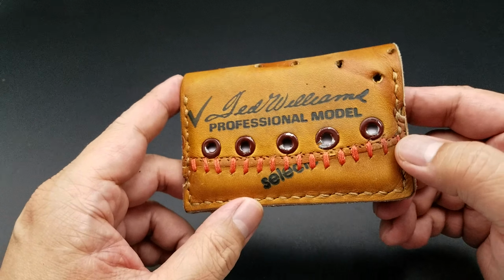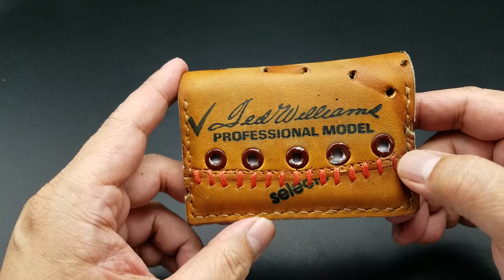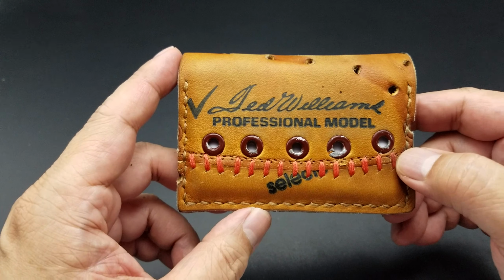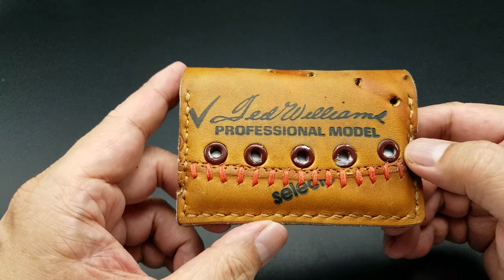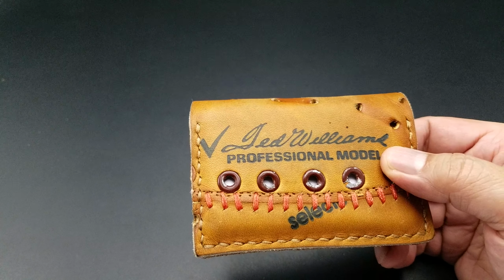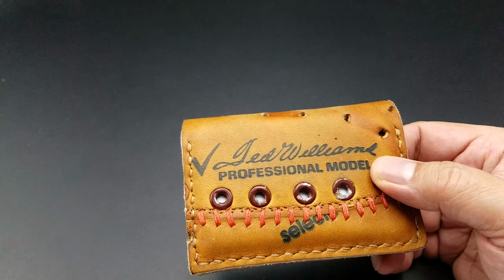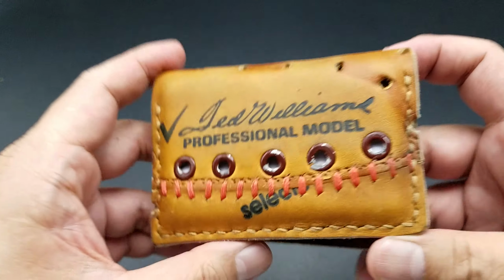Again, they market it to hold up to 8 credit cards. And you can see I just put the cash in there, I quartered it. Right? All created using an all-leather baseball glove. How much more American can you get? Made here in the United States. I forget exactly where he's at. Where does he say where he is? North Carolina. Pretty cool. Ted Williams professional model.